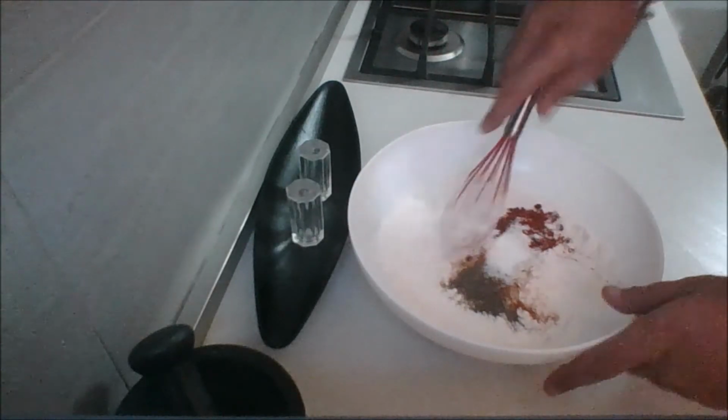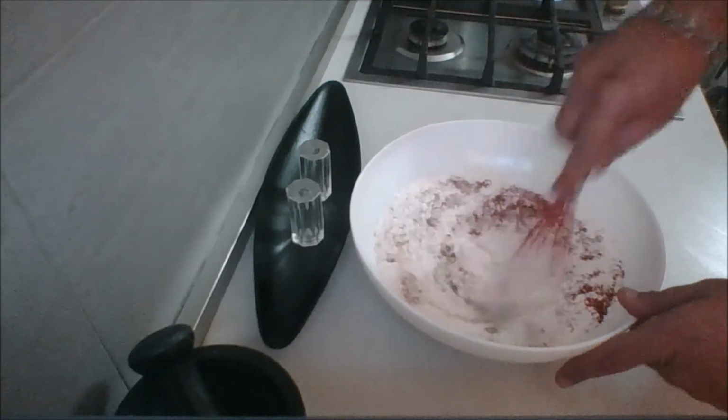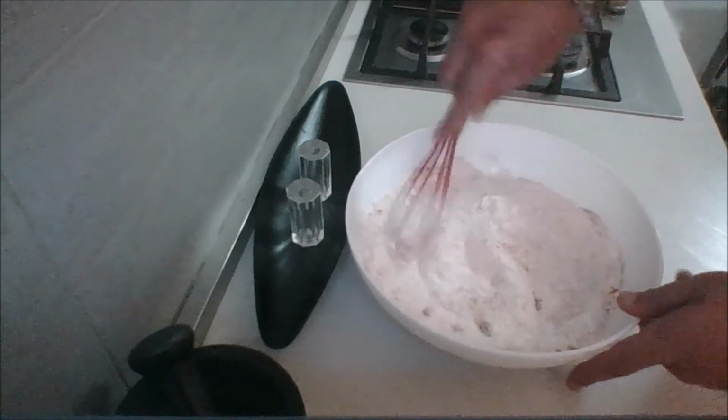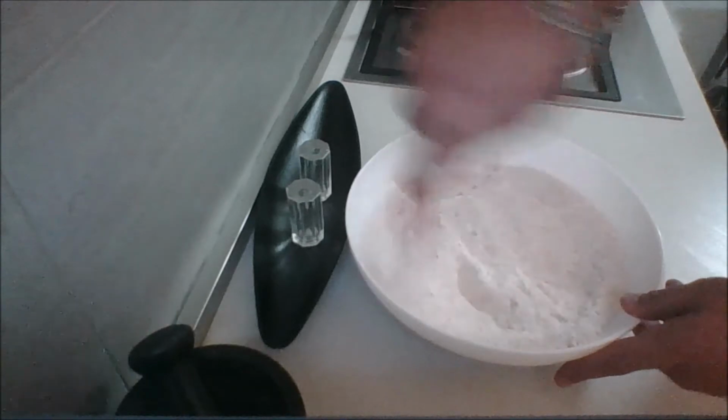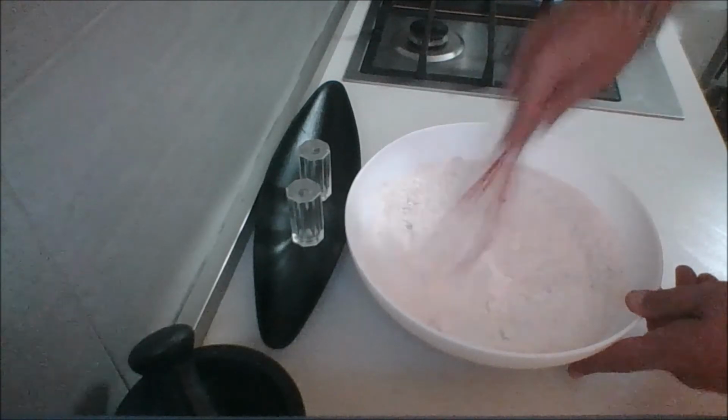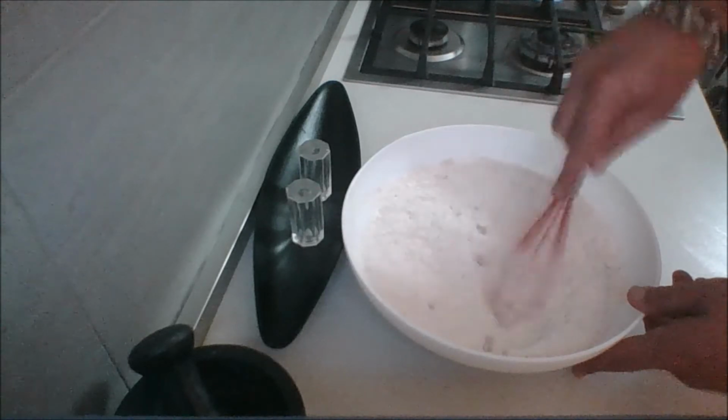I'm going to go ahead and give this a mix. This is the only time we're going to be able to season our chicken, and it's in the dredge. So everything's in, and I'll bring you back and show you what I do next.